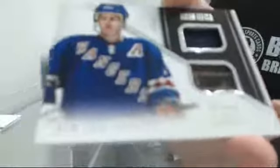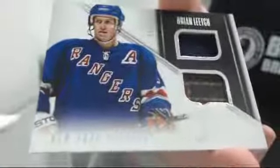The Leetch looked dinged up. Bottom window. Oh, yeah. I didn't even notice that. I was looking at the corners. Some foil damage there. Yep.